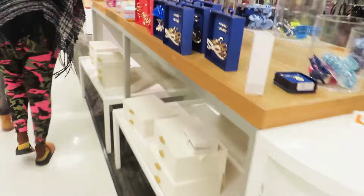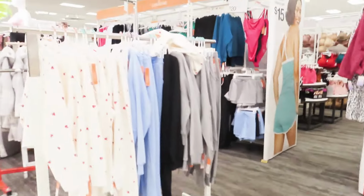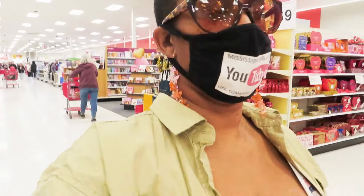Y'all know Target always be packed. Always be packed. Target always be packed. They all the way in the back, y'all. It's a long walk. Oh, they literally put it all the way back here.